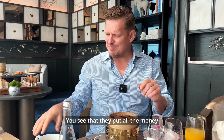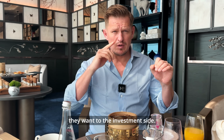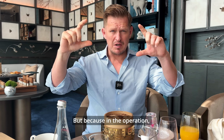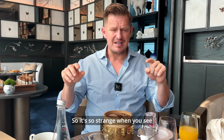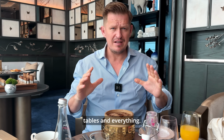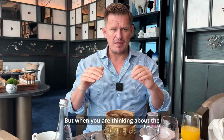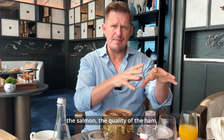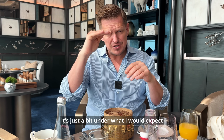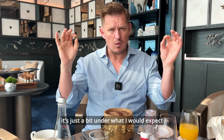You see that they put all the money they want into the investment side. But because in the operational they need to create numbers, you can fit it on the breakfast. So it's so strange when you see chairs for that amount of money, tables and everything. But when you are thinking about the quality of the croissant, the quality of the salmon, the quality of the ham, it's just a bit under what I would expect for a place like this.